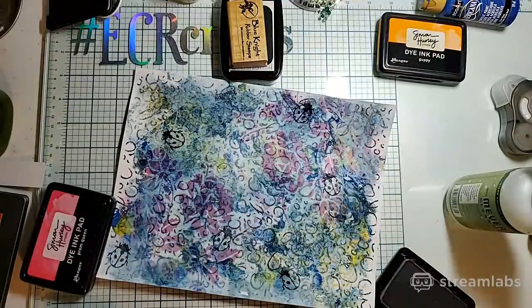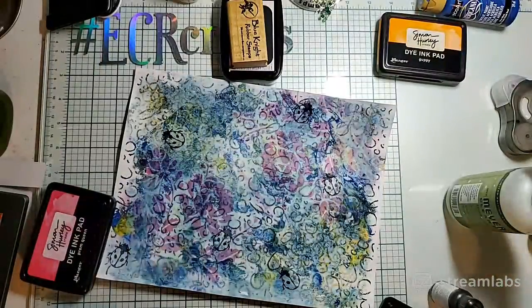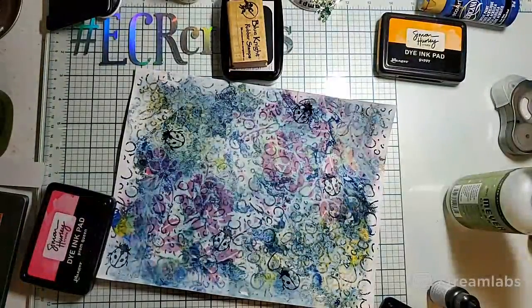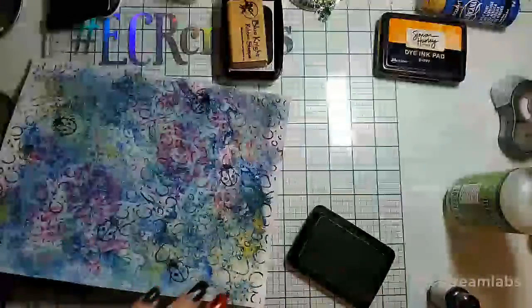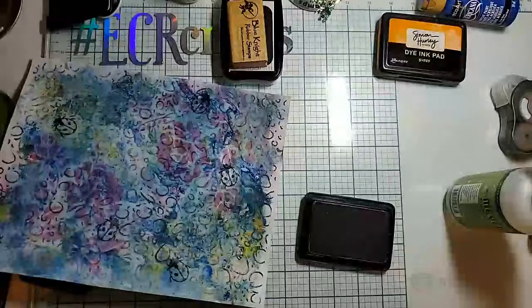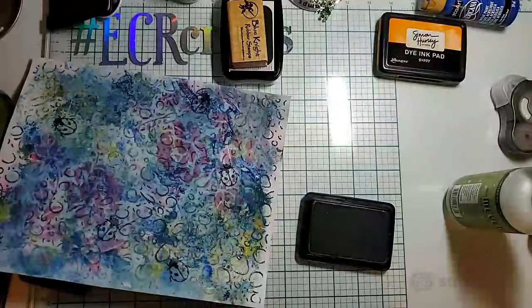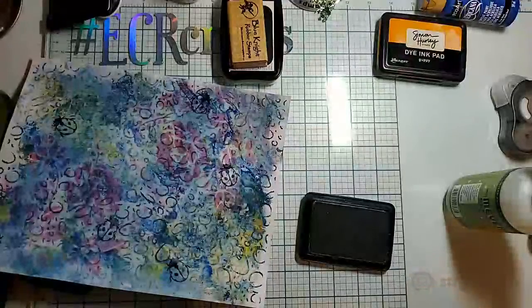Wolf. Grr. Later, gator. Woof. Is it woof or grr? I don't know which one it is. Woof. Okay, there's woof. All right. And I don't know if you can see, but oops, maybe I should shake that. My ink pad is all frayed. It don't mess with anything.